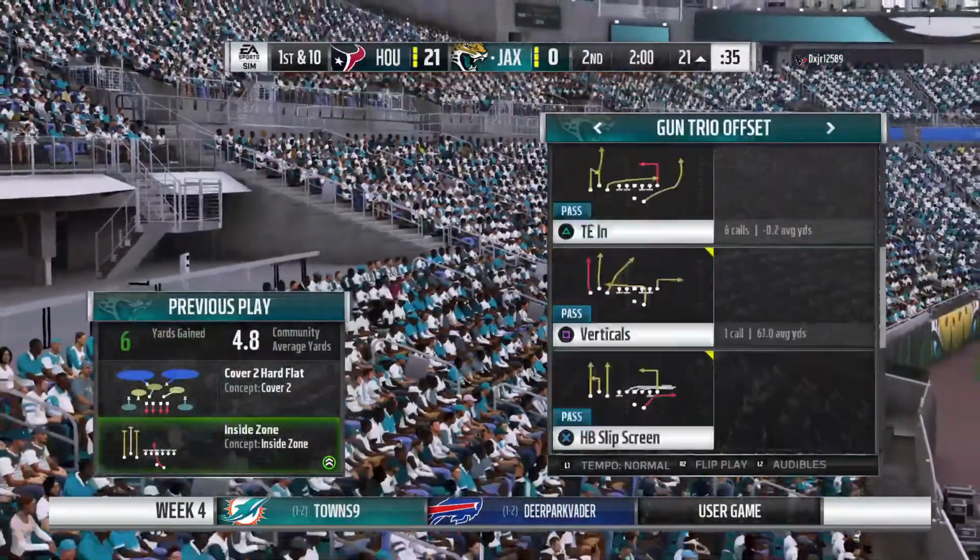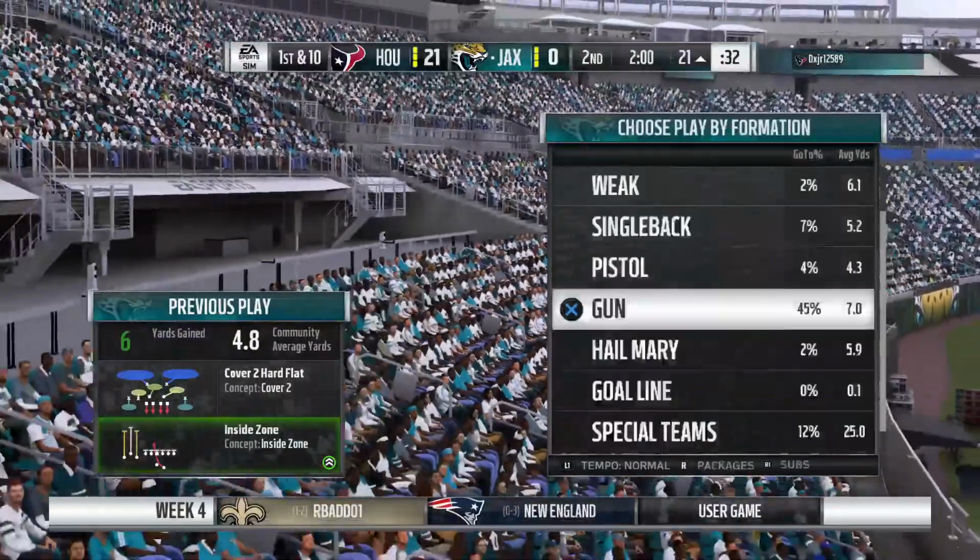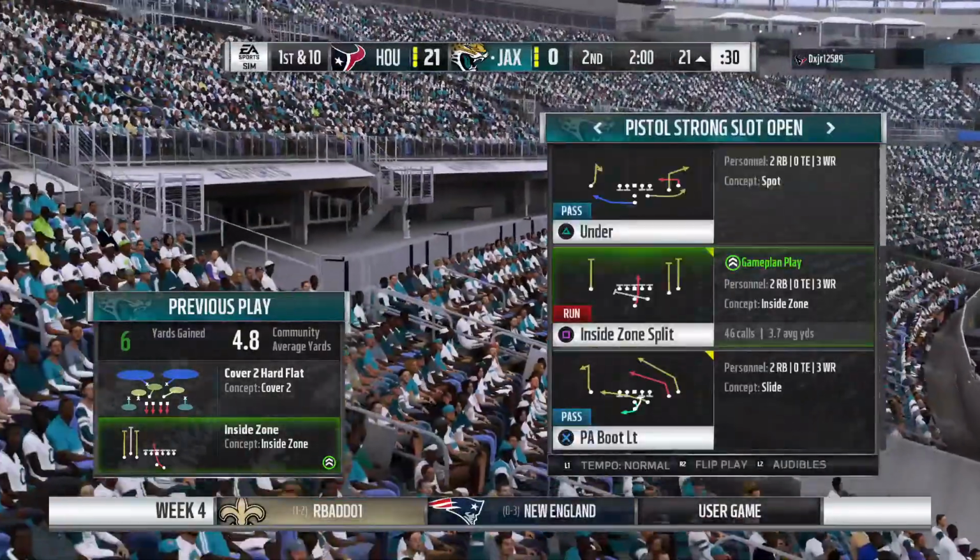Two minutes remain here in the first half. Back with more from Jacksonville. Don't go anywhere. We'll be back after this.